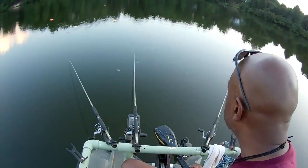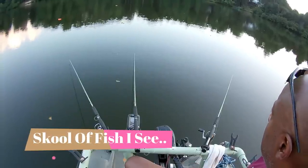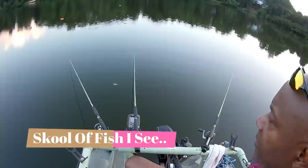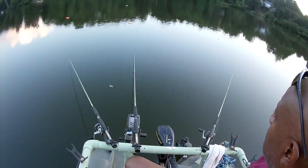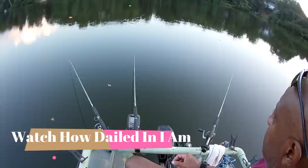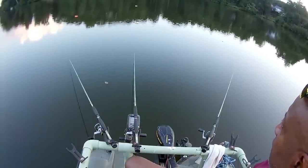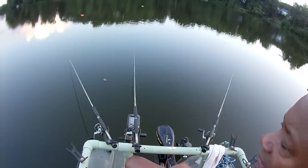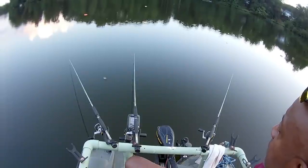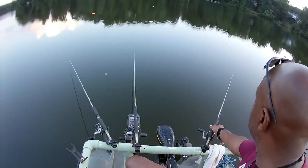That's a nice little spot right there. Let me see if I can back up a little bit. I didn't even have that marked. Six foot flat. Let's see if I can back up just a little bit. There we go, right there. Let's see if we can have a little bit of luck. Let's see if we can slow walk it back, just a little bit.